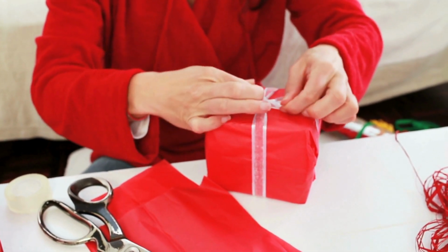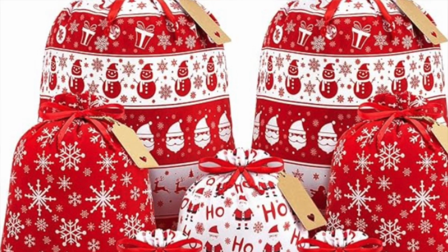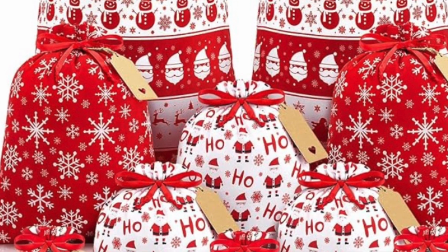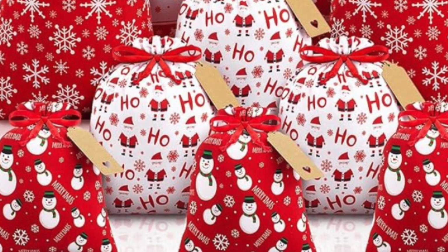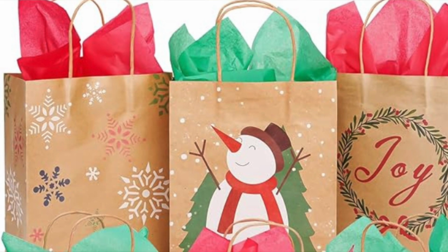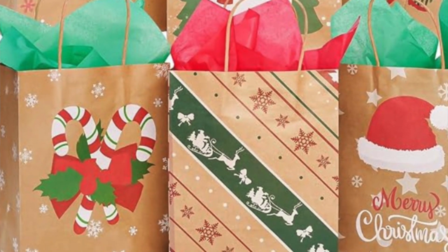I really like to pack gifts in gift bags. It's just easy and it still looks pretty. You can either get the ones that are drawstring and reusable, or you can use the regular paper bag and tissue paper route, which is easy and doesn't take a lot of time, but still looks pretty.